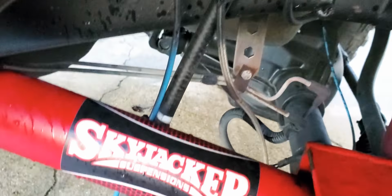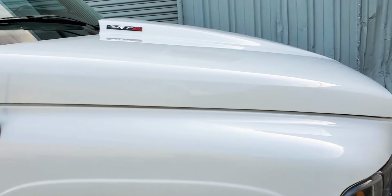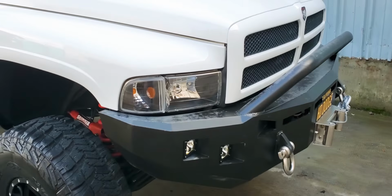488 gears. Have the Fuel 17-inch rims with 37-inch Wrangler MTR Kevlar sidewall tires. Since it's Skyjacker's Rock Ready kit, they come with massive greasable heim joints. This thing flexes extremely well. For a big truck, it keeps up with the Jeeps, except for on the tight stuff. And of course, it's got its limitations being as big as it is.